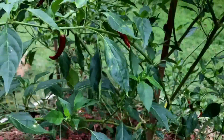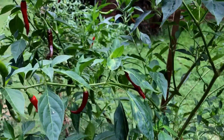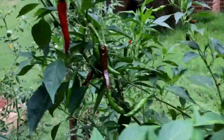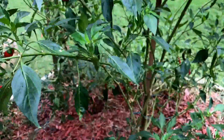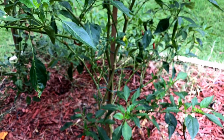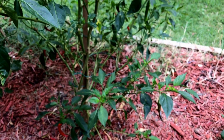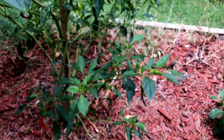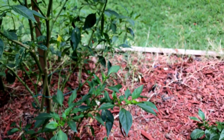This right here is my Dragon Cayenne, which has produced a lot. So I've actually given a gallon bag of this away. And then I have another half-gallon bag in the freezer, and I've made some powder out of it, and it's produced well. There was another plant that was back in here. I cannot remember what it was, but I got rid of it.